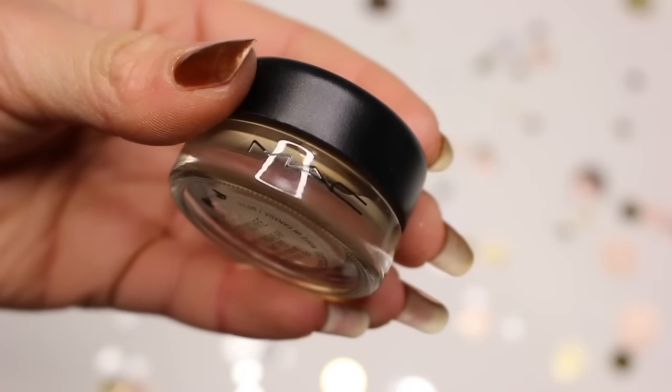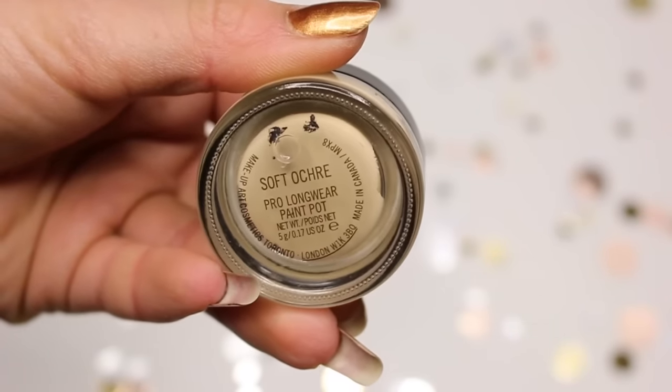Moving on to the eyes and eyeshadows and so on, the first thing I want to share with you is my favorite eye primer, and once again, it might come as a surprise. I've been using this one every single time, or almost every single time I've done tutorials or get ready with me's. It is from MAC. It is the Pearl Longwear Paint Pot in the color Soft Ochre.